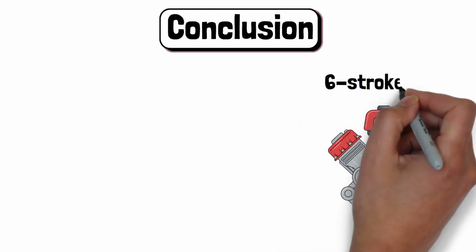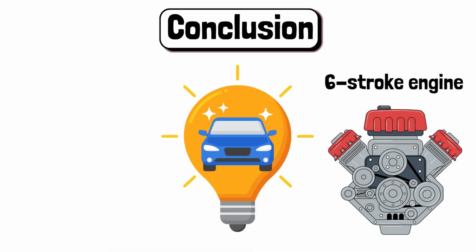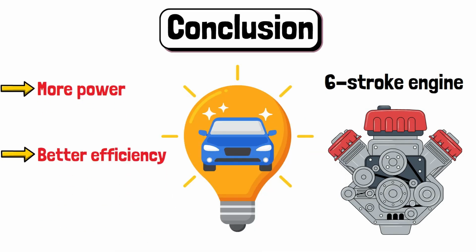Conclusion. So, there you have it. Porsche's new six-stroke engine is an exciting development in the world of cars. More power, better efficiency, and fewer emissions. What more could you ask for?